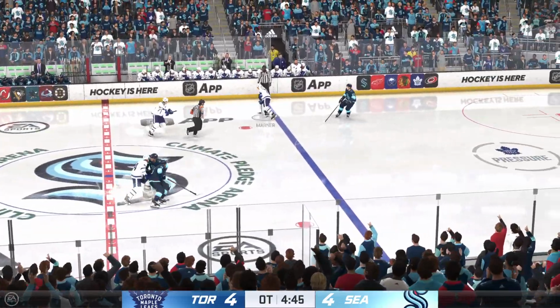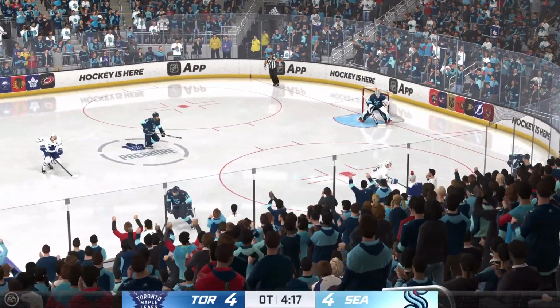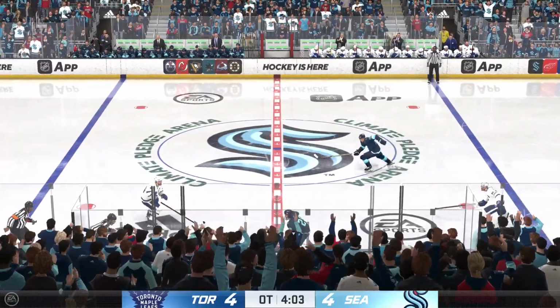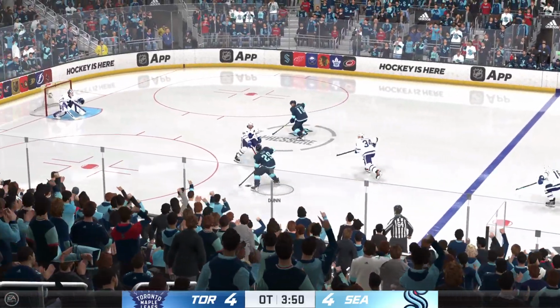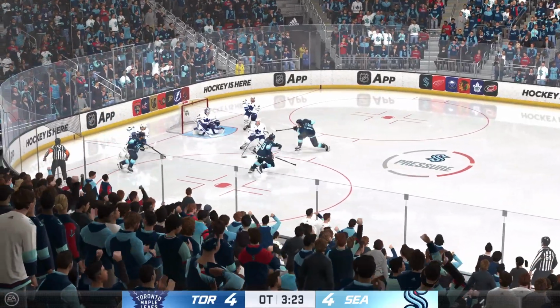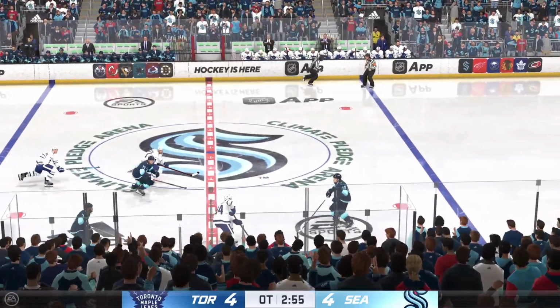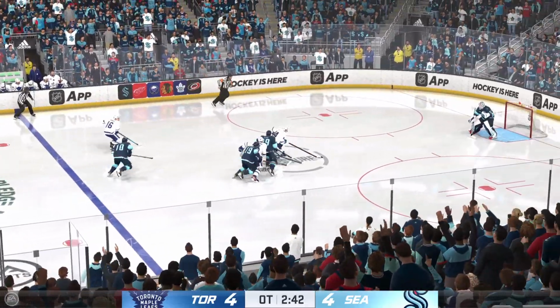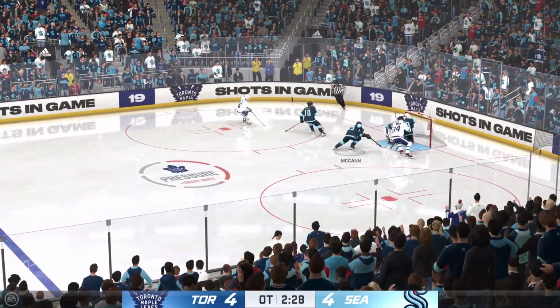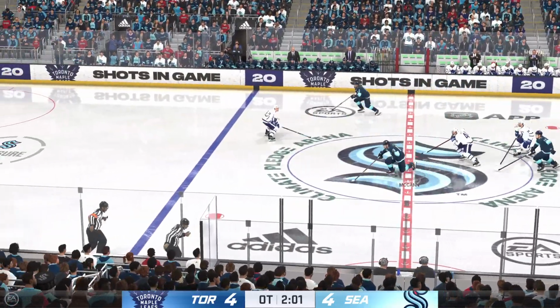Overtime is underway here. And that's broken up in the defensive zone by Dunn. It's a 2-on-1. They gain the zone. Oh, tremendous save to shut down the rush there. Wow. Puck picked up by Matthews. Right up the gut into the offensive end. And he had an answer with that save. McCann's, oh, what a chance here.